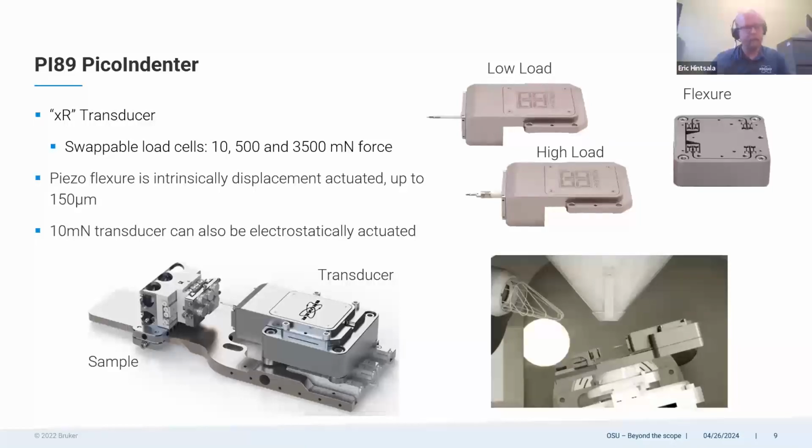On the right-hand side, the transducer is quite configurable. We can switch out different load ranges. We have 10, 500, and 3,500 millinewton max force transducers. So you can choose the right force range and get the best sensitivity for the experiment you're doing. And then we can actuate up to 150 microns with our piezo flexure actuator. And that's intrinsically displacement controlled. Or we can also actuate our low load transducer electrostatically.